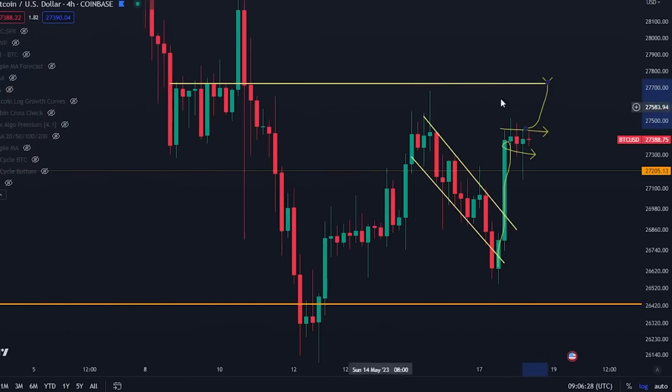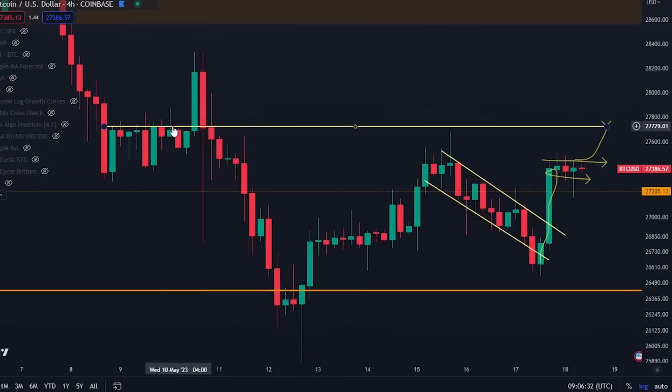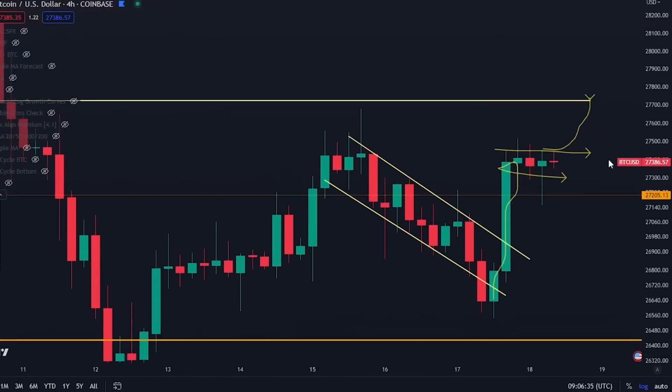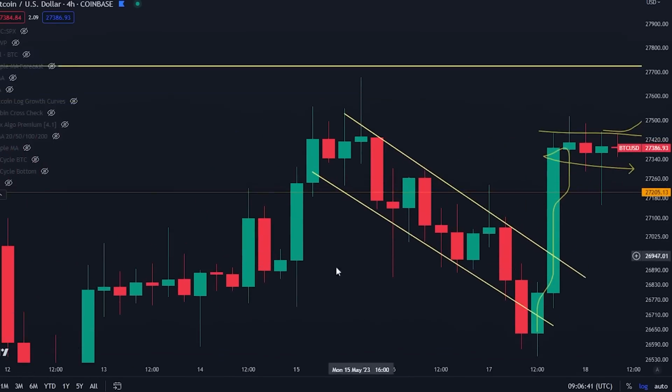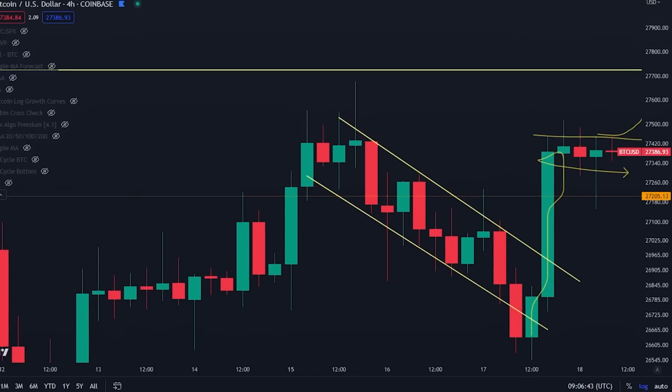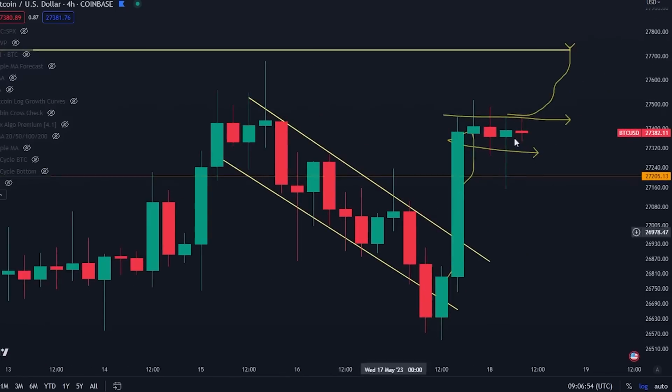So the next level of resistance would be at 27,732, which would also be the level we were struggling with right here for a prolonged period of time. It was the same level we got rejected of, and I also warned you about this when we were having, you can see that we were having a similar pattern right here. You have a big pump, you have consolidation, sideways consolidation, and then we did have an impulsive move up here to 27,700. So these are the key levels to watch right now in the short term, guys.